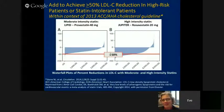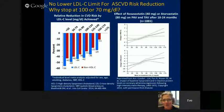But I'd like to take it beyond that, because when we came out with our guidelines, people ran to their data sets to check out this new paradigm. Was it right, or did it work? And what they found is that there is no threshold where cardiovascular risk reduction stops for LDL cholesterol. Let me show you that in a couple of examples.